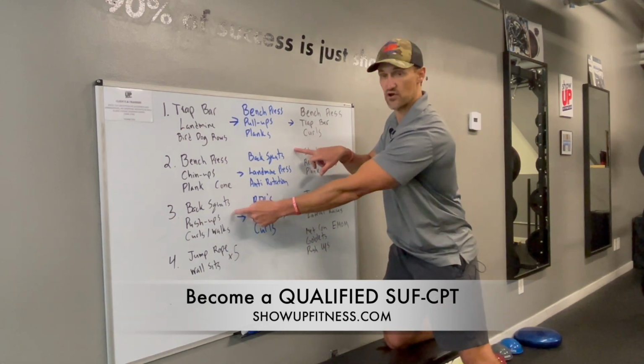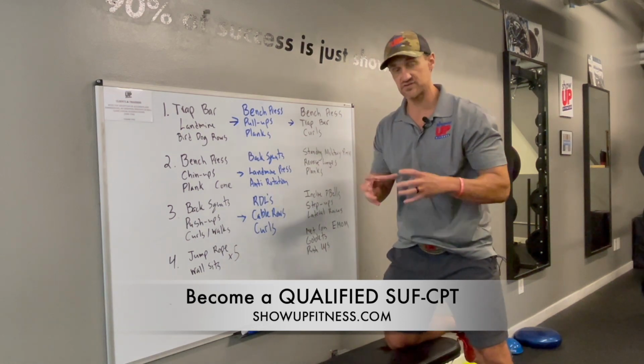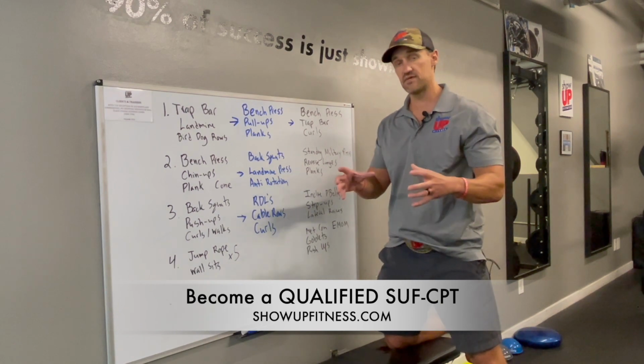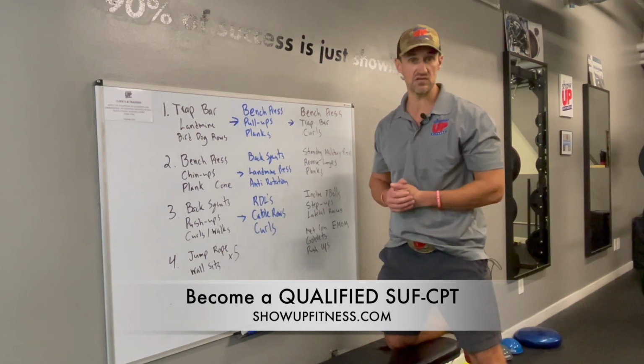Back squats we did on the 3rd one, we're going to move those to the 2nd one. 80% of the exercises that we choose are based on movement patterns. We'll do this for a good month. The next month, we'll progress into maybe some new ones or some variations.